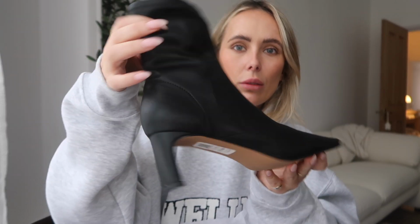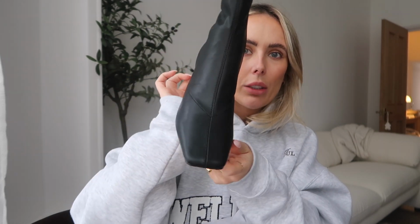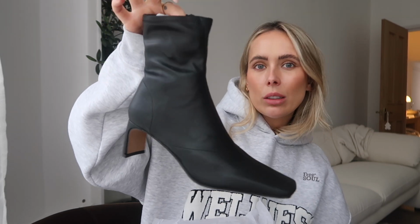And my other boots are a little bit dressier, whereas these I thought were super chic. I love the heel, like how cool is that? And then it has a square toe. They were £40 from ASOS. I thought that was so good, and I feel like they're such a good everyday boot.